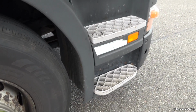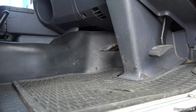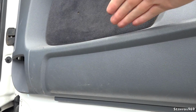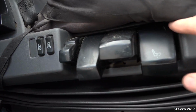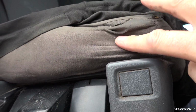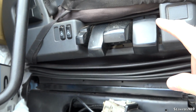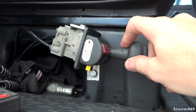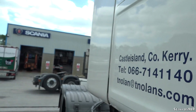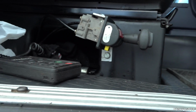We do have 3 steps up into the cab of this old PGR truck, as they were known back in the day. So yeah, we have our textile finish there on the door and storage along here, and your fully adjustable driver's seat. Now this seat was obviously changed at some point because this is not the material it came with. So yeah, nice to have full adjustment on that. And we have our hydraulic lever here, and your remote control for your back axle for raising and lowering that.